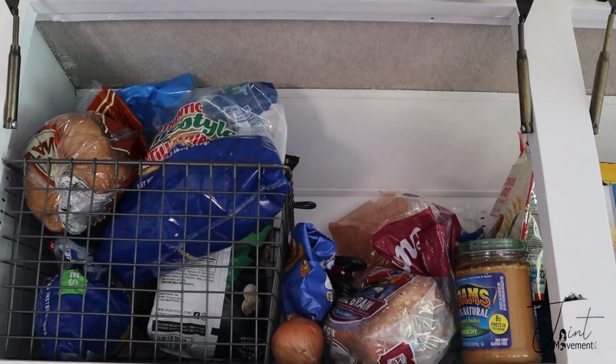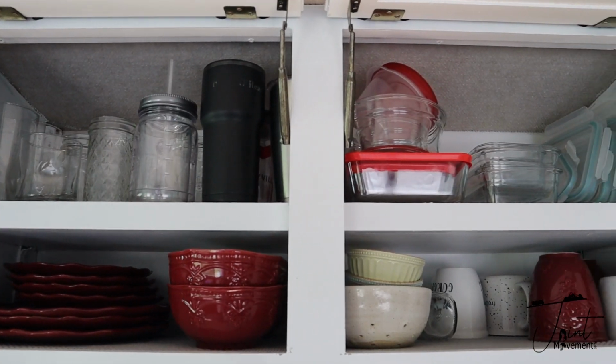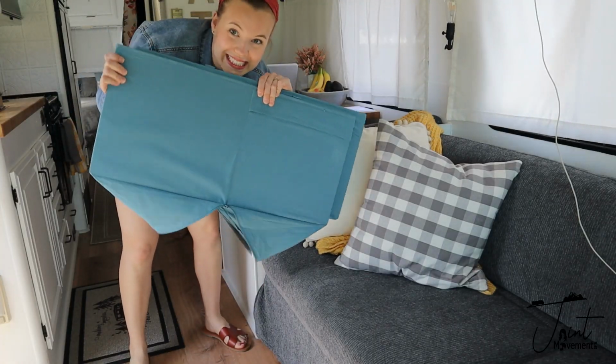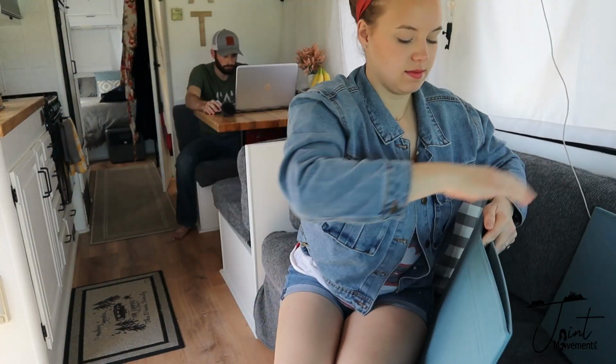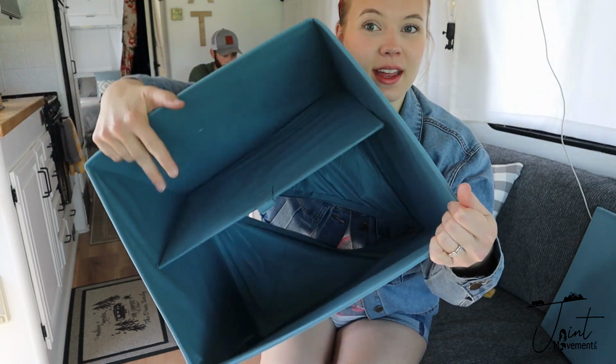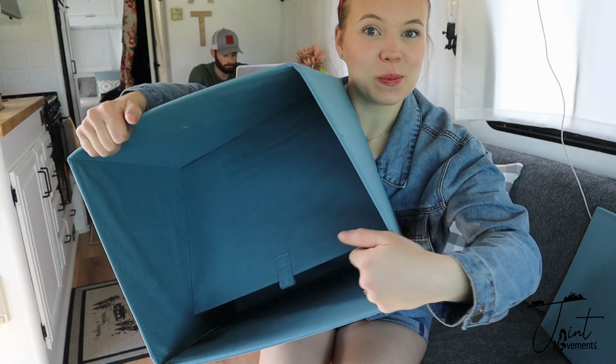I'm mainly just worried about the glass cups and dishes that are in our cabinets over the sink and anything that's sitting out on a countertop. We have these little fabric boxes that collapse that we just put away while we're sitting still, and then we open those up and fill them with all of the breakables when we need to drive. So that's what we're gonna do now. These boxes are awesome. They're huge. Now all you have to do is zip them up and fold this fabric piece down.